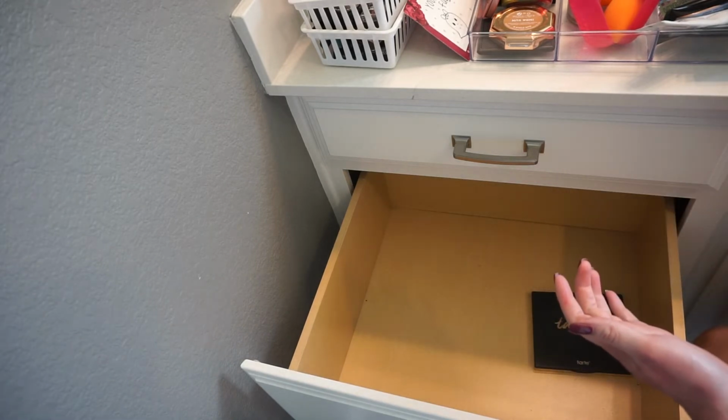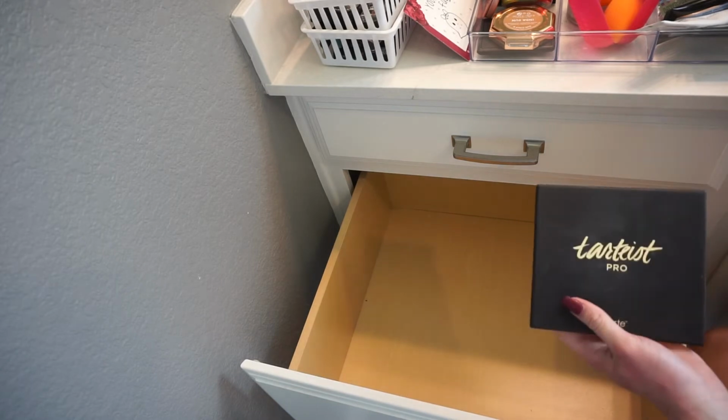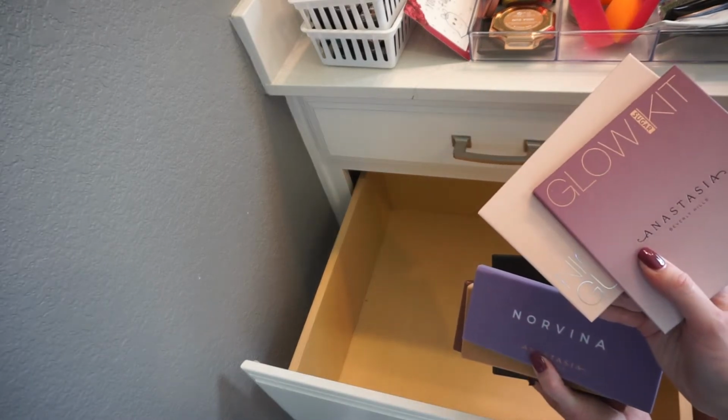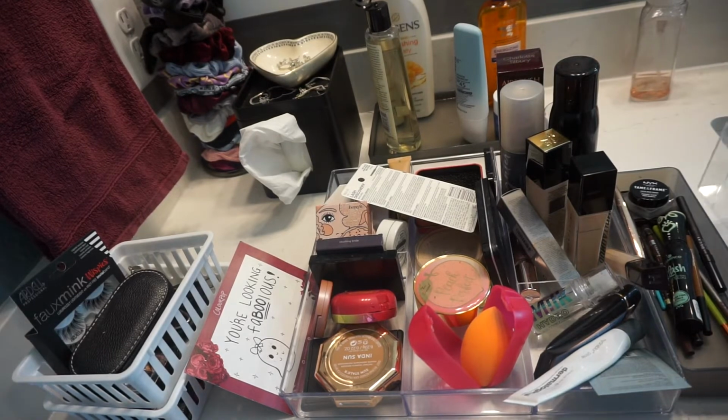This is almost my entire eyeshadow collection. I do think I'm going to keep my Tarte palette and the 3 Anastasia palettes for now, and then these 2 highlight kits, and that's it. That's kind of crazy. Alright, now I have my more everyday makeup stuff.